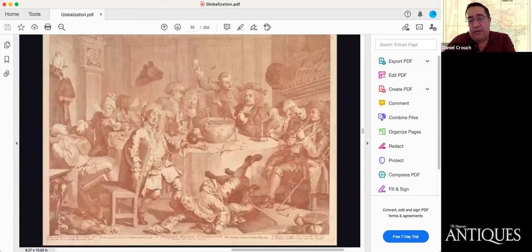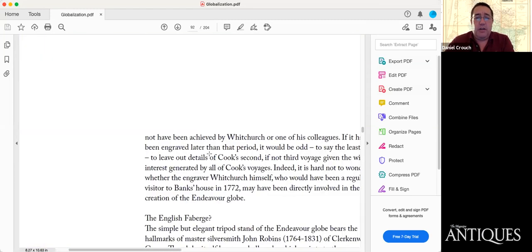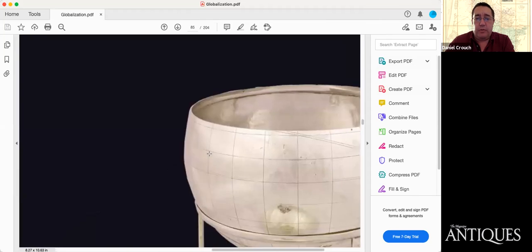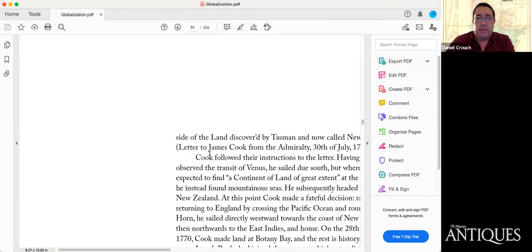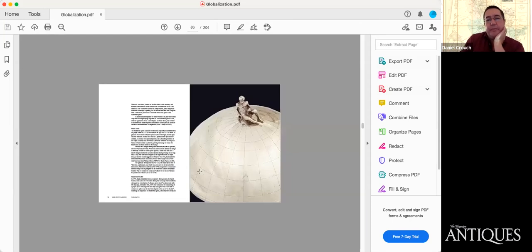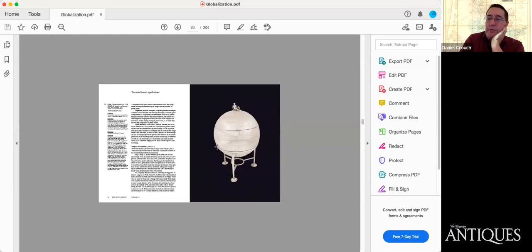And why do I have this on my laptop? It's because if you were at the Winter Show last year, you'll have seen that we had a punch bowl globe. That was made for Joseph Banks on Captain Cook's first voyage, or after Captain Cook's first voyage. So this is now in the National Library in Australia.